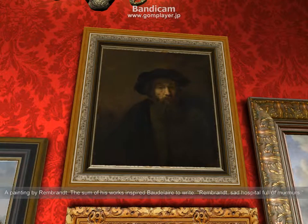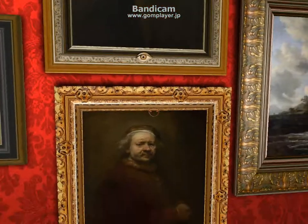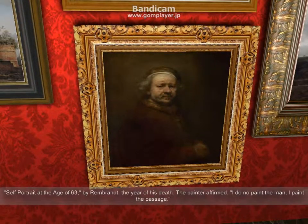A painting by Rembrandt, the sum of his works inspired Baudelaire to write Rembrandt's Sad Hospital Full of Murmurs. Self-portrait at the age of 63 by Rembrandt, the year of his death. The painter affirmed, "I do not paint the man, I paint the passage."